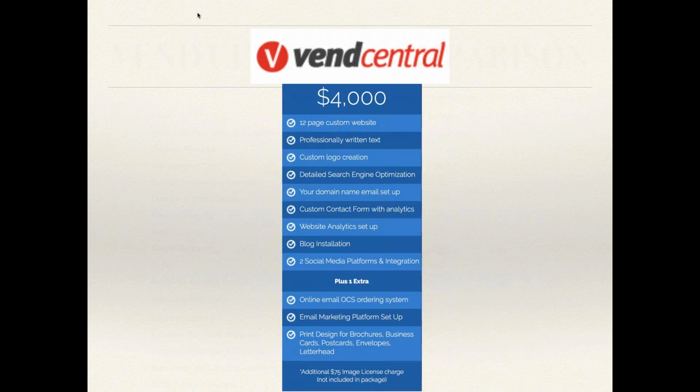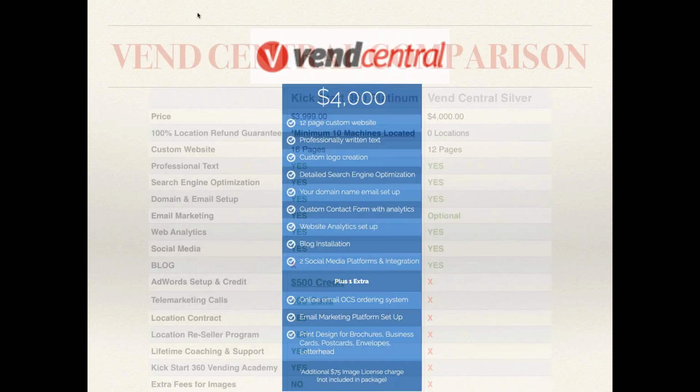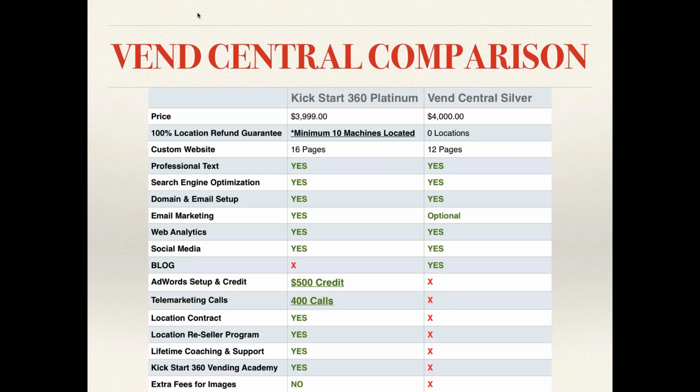If you go to the next slide, please, we break down what they give you and what we give you, and automatically the first one, we're giving you 10 locations too. They're not giving any locations. They're giving just 12 pages. We're giving you 16 pages. Yes, they do have professional text. They do a good website. I can't say that they do a bad website. They do a good website.